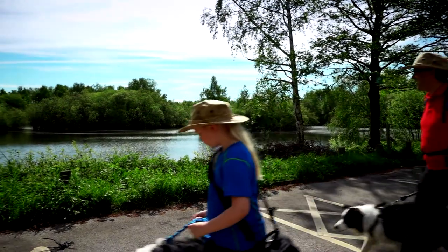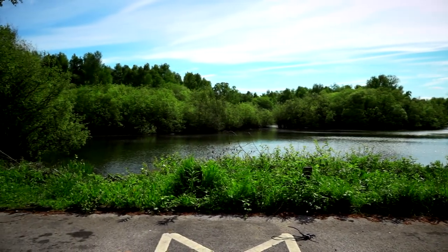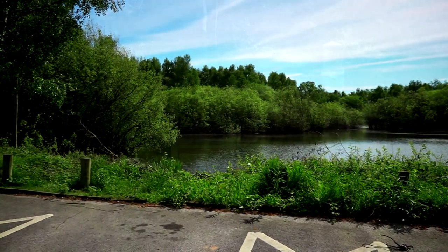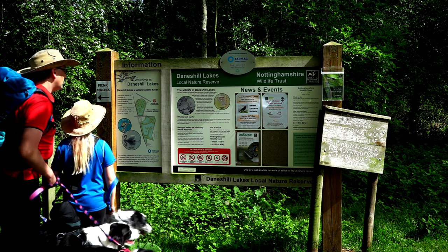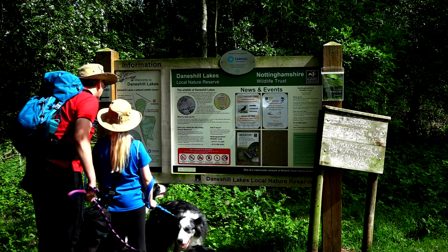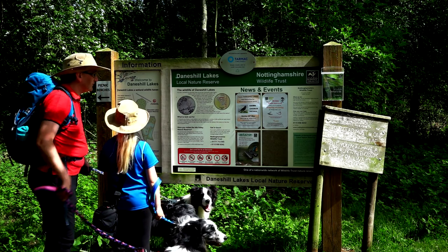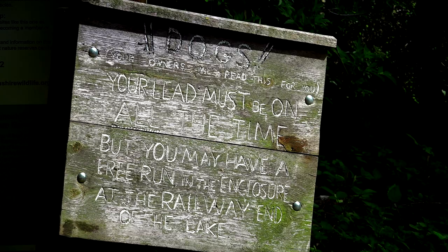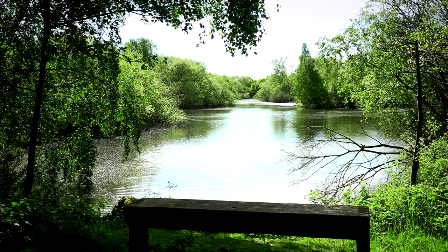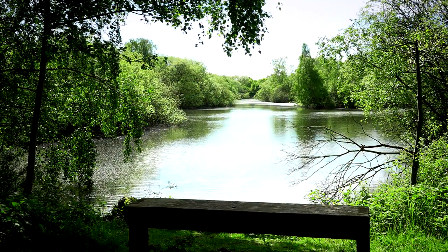Once upon a time, this whole area was a commercial gravel extraction pit, which was reclaimed under a project by Nottinghamshire County Council. Despite these seemingly dubious origins, the site is now a thriving local nature reserve managed by Nottinghamshire Wildlife Trust.